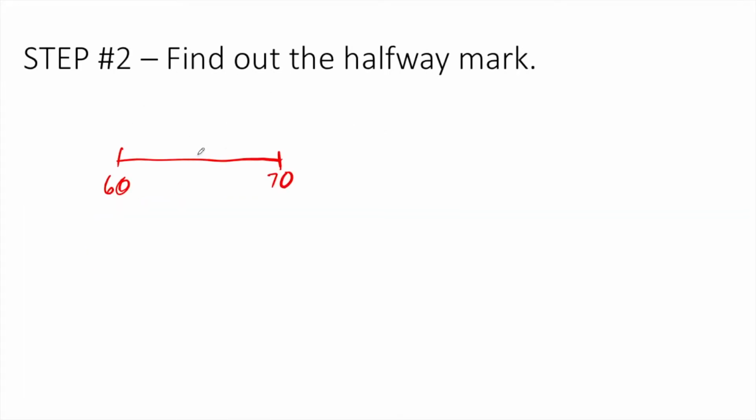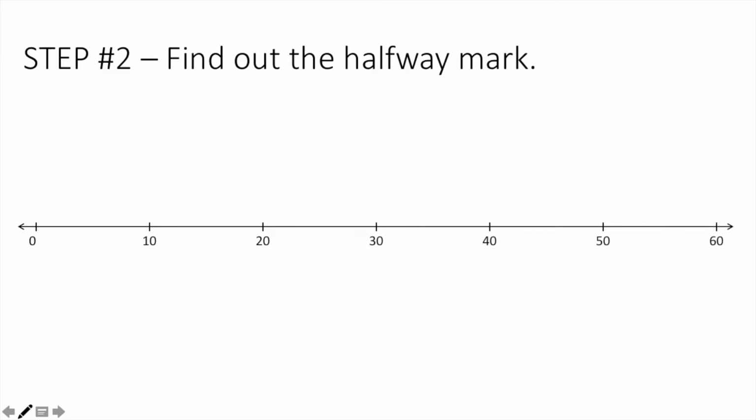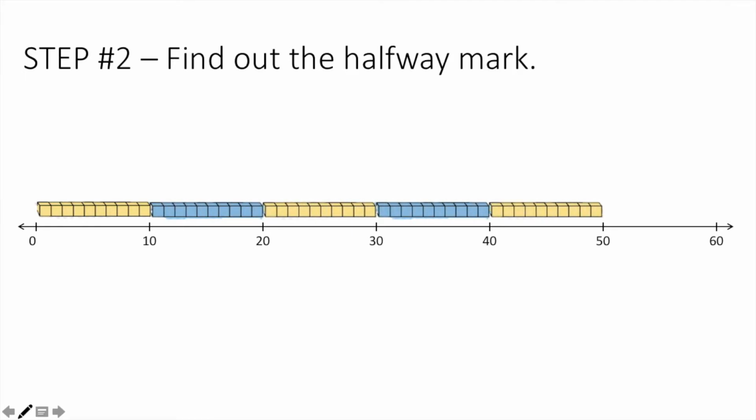We need to know where the middle of the road is to decide if Hei Hei's going to run this way or if Hei Hei's going to run this way. For right now, since we're rounding to the nearest 10, our number line is skip counting by 10. And you could imagine 10s getting us to each of those numbers. 10, 20, 30, 40, 50, 60. Half of it is going to be half of 10. Half of it is going to be 5.